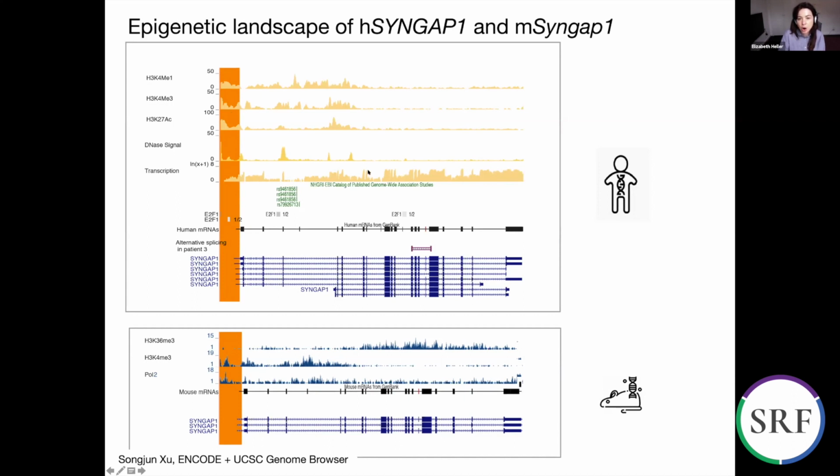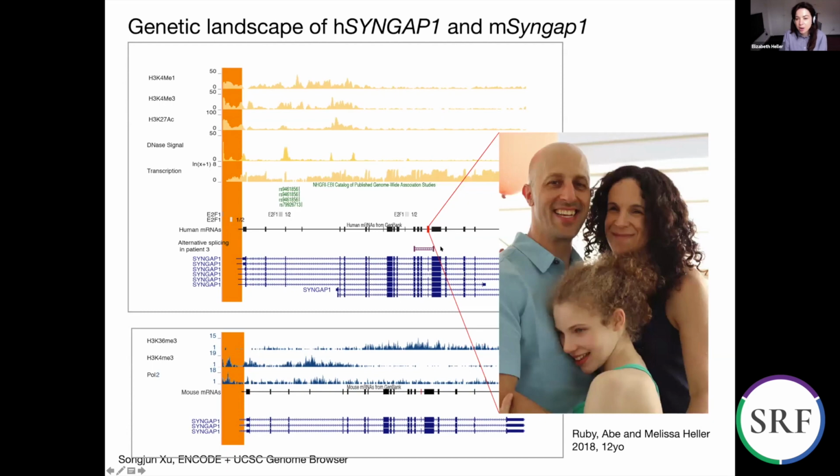Here we see the actual RNA of the gene. And so familiarizing ourselves with these patterns of expressions and of modifications to the epigenome can give us clues about how the gene might be regulated and how that regulation compares between mouse and human. I just wanted to point out a couple of features about regulating the gene in this way. So I show you here, annotated, where Ruby's variant is in the SYNGAP1 gene.